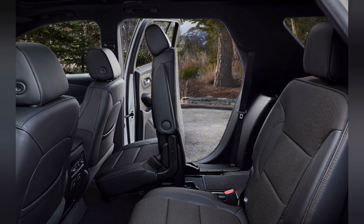So either way, I think all in all, obviously they're going to push the High Country like they did with the Tahoe. So, you know, they're really going to push that High Country one. So I think it's cool. It's going to be the creme de la creme.